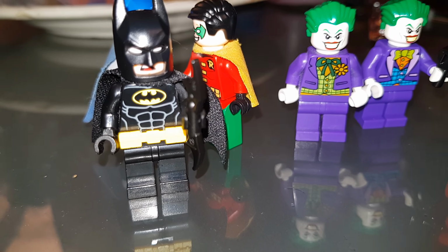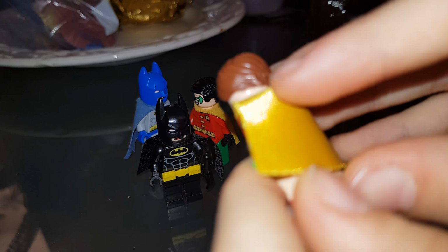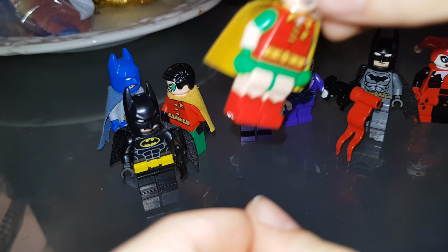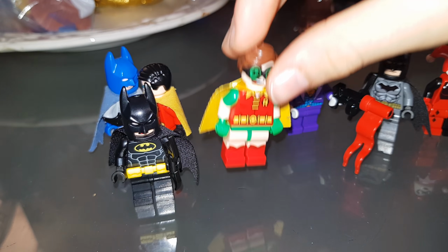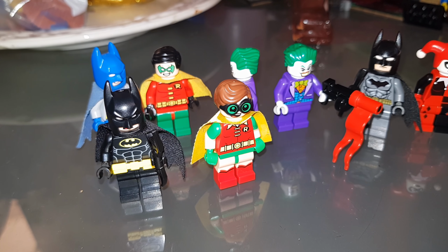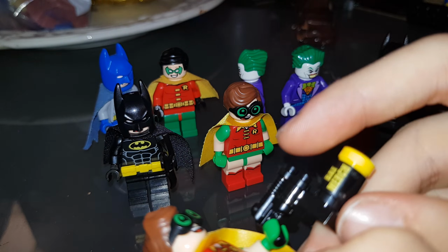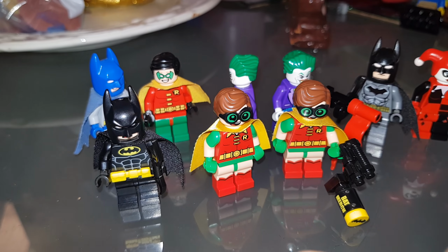I still have more figures. Next is Batman movie Robin. Wow, that's cool. Whoa! Robin just got it to the side. So the next figure we have is the same Robin figure, except he comes with the Bat merch. You can already tell this one figure came with the Batmobile when that one came with the Catwoman set.